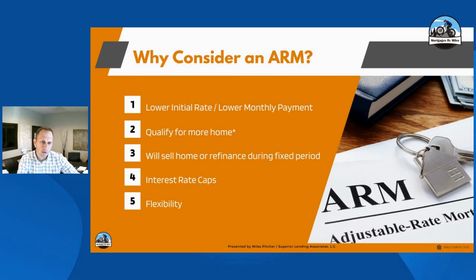Another reason to do an ARM is that you may be selling or refinancing during your fixed period. If you believe that interest rates are going to be coming down over the next year or two, you should look at an ARM. Or if you know that your job's only going to have you in a certain location for a few years, 5 years or so, then an ARM definitely should be looked at.